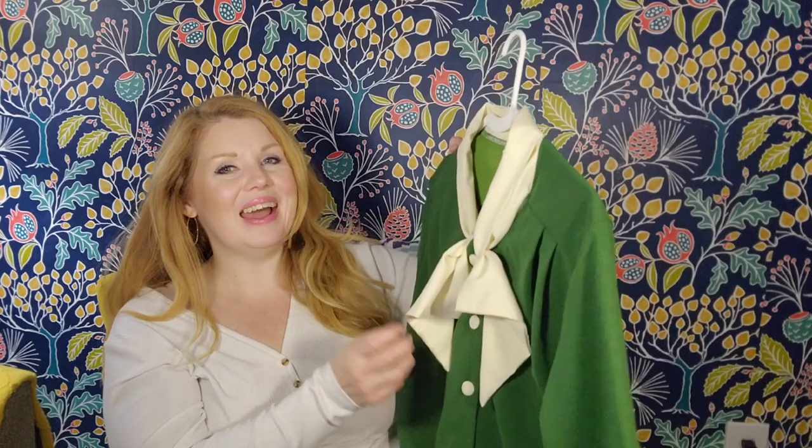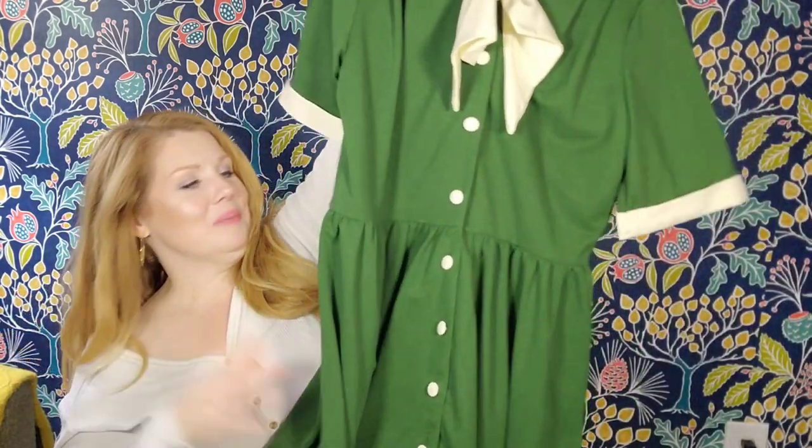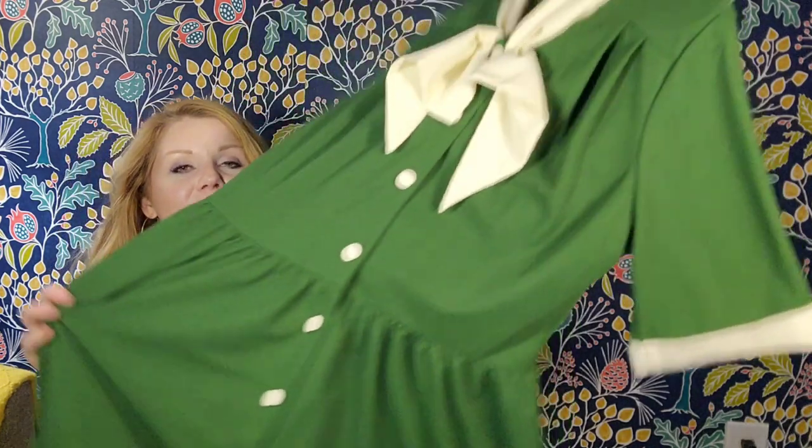It was just a busy day that day, and I didn't even think about it. So I love the pleating right here at the waist. It just brings everything in and gives you that hourglass figure. So this material is very rich. It's a little bit heavier and a little bit warmer, but not hot, but it's just a heavier material than the other ones that y'all have seen. So this one is 95% polyester, 5% spandex.